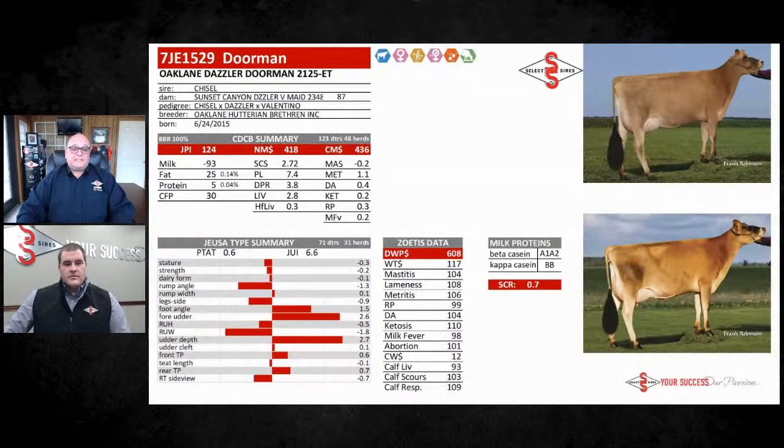He's always taken a back seat to his brother Disco, but now as the data comes in, we realize that Dorman is more the production star. This bull added a half a point of DPR, and he's 3.8 today. He was over 3 and added a half a point with actual daughter data. Yeah, he is a true health and wellness changer, in my opinion.